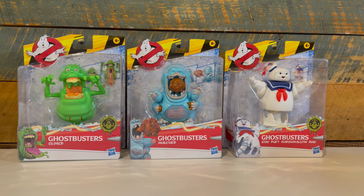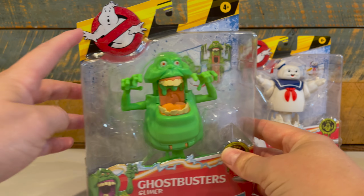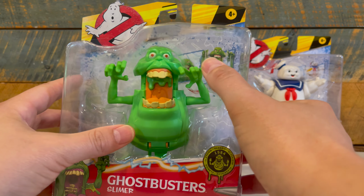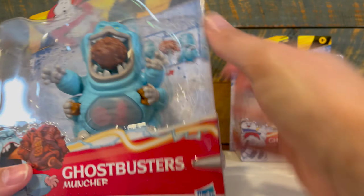The packaging is more or less the same as what we've seen so far for the Ghostbusters Afterlife main retail releases, with the no-ghost and caution tape on the top, as well as the red fin of the Ecto-1 on the bottom. The classic '84 characters get a special Slimer seal on their bubble, as well as each figure getting a nice piece of artwork wrapping around the other corner of the bubble.